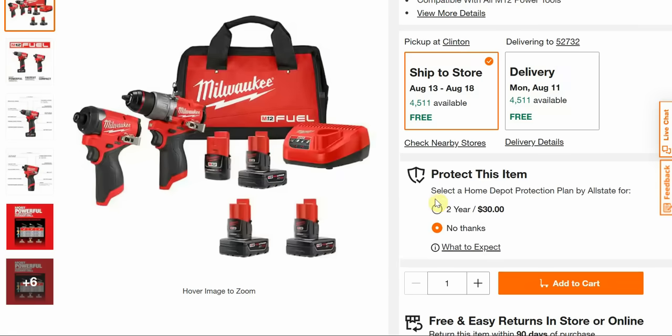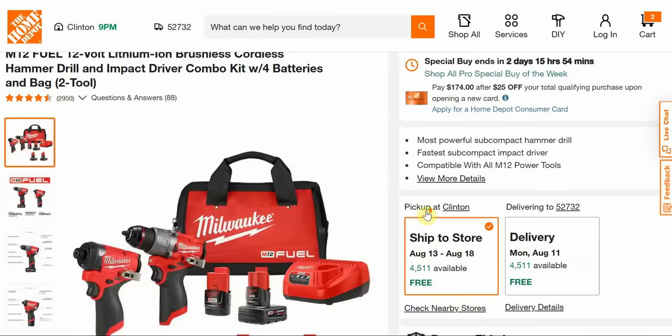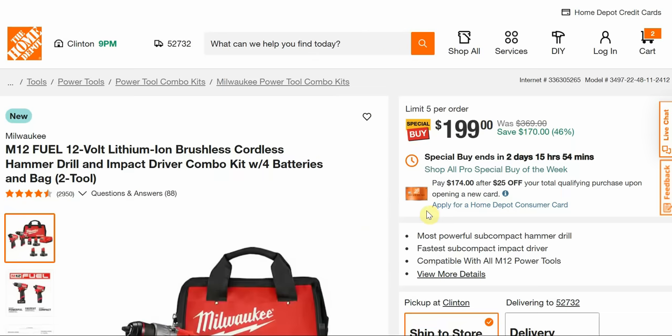And then, of course, you're getting the hammer drill, which is definitely an upgrade over just your regular. So $199, ton of batteries, 2 tools, both brushless, Fuel tools. Nice little deal there.